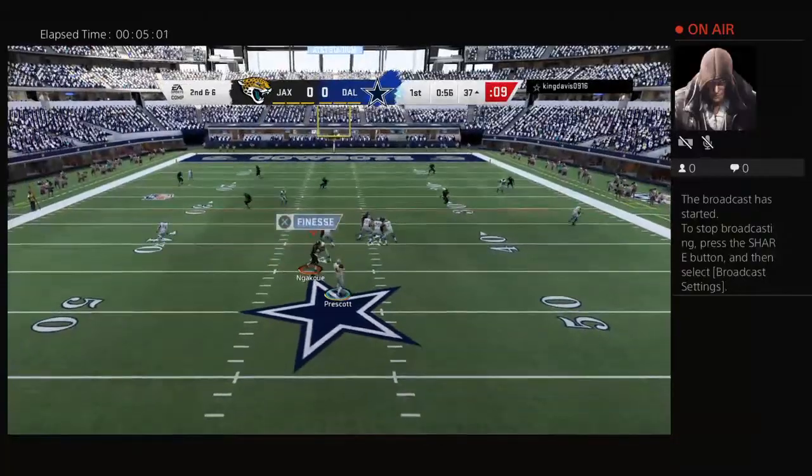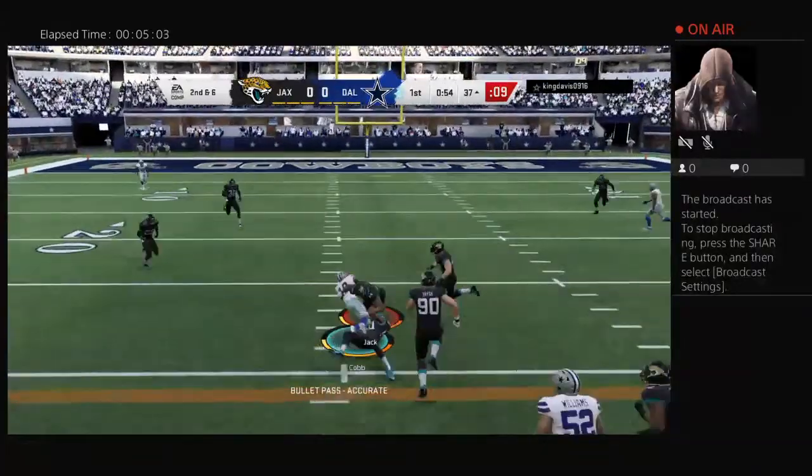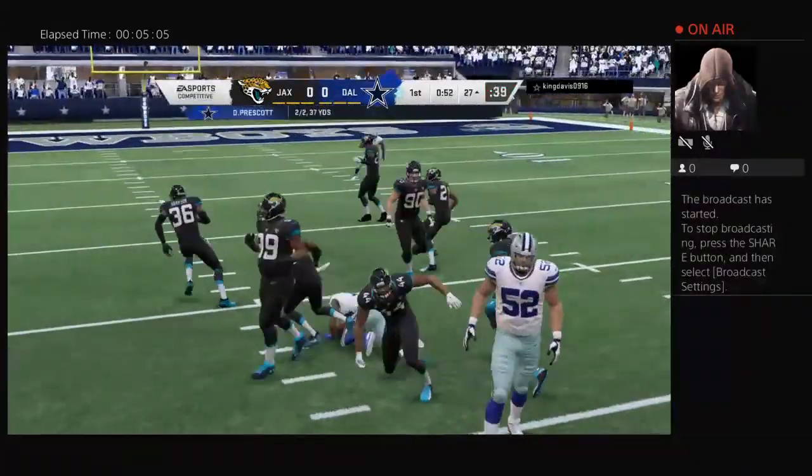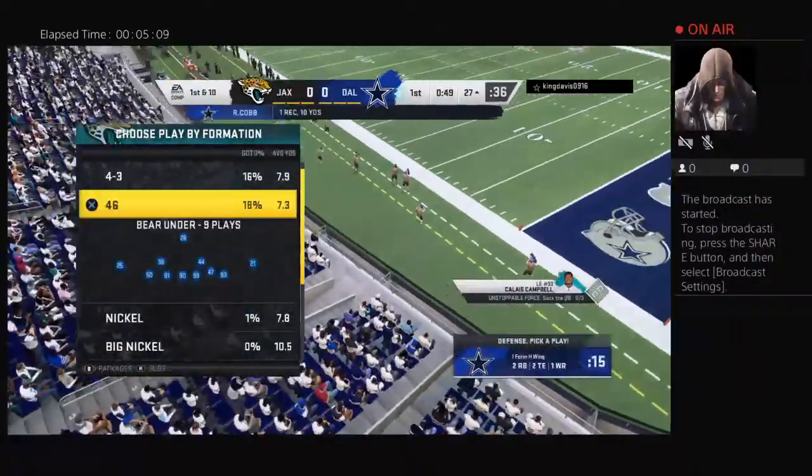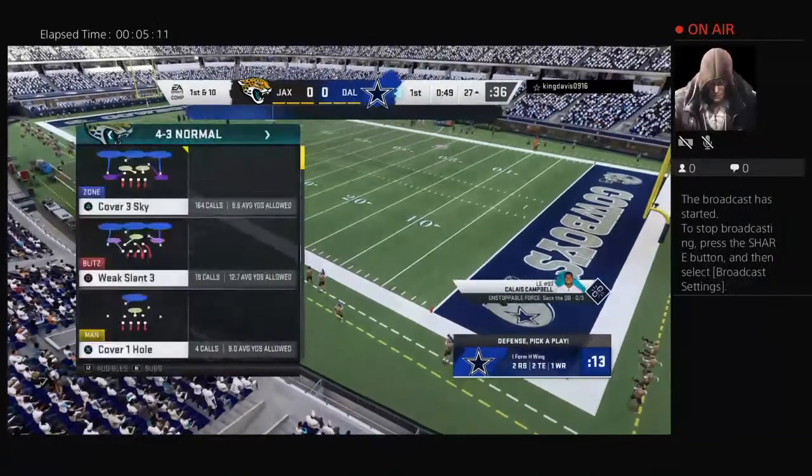They'll try to throw now. Prescott finds Randall Cobb with a completion, and he's going to have another first down as the tackle's made at the Jaguars' 27-yard line.